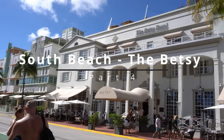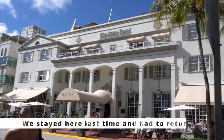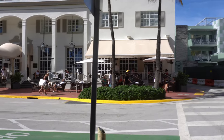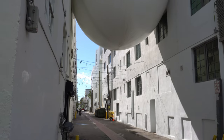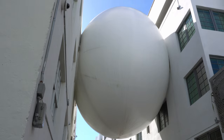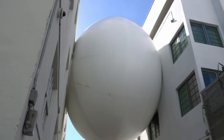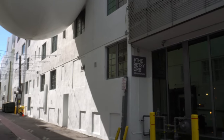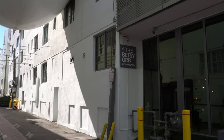Now for our favorite part of South Beach, the Betsy Hotel. We stayed here during our last day in Miami in June of 2022, and we had to return for some cocktails and a bathroom break. This orb right here is actually an art gallery inside the hotel. It's a very art-focused, art-centric hotel. Highly recommend exploring it, even if it's just for a cocktail.